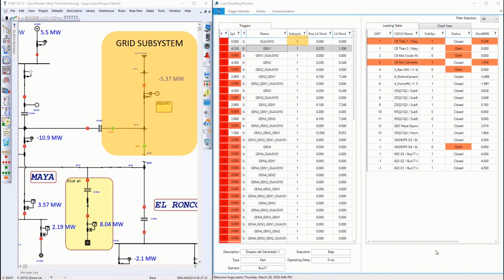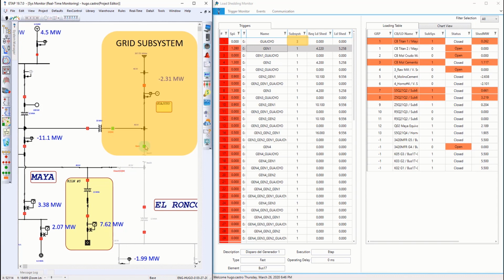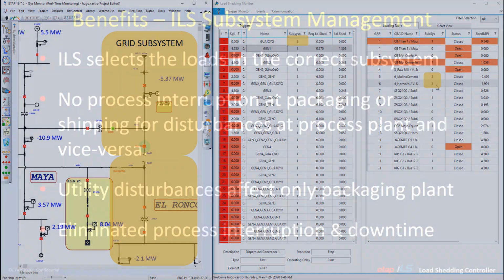In this example, we can see both process units islanded from the grid. Notice the grid disturbance Guajoyo is in subsystem 3. When the Ronco unit is islanded and interconnected to the grid, the Guajoyo disturbance, loads 5 and 6, switch to the same subsystem, due to the topology change detected by iLS.